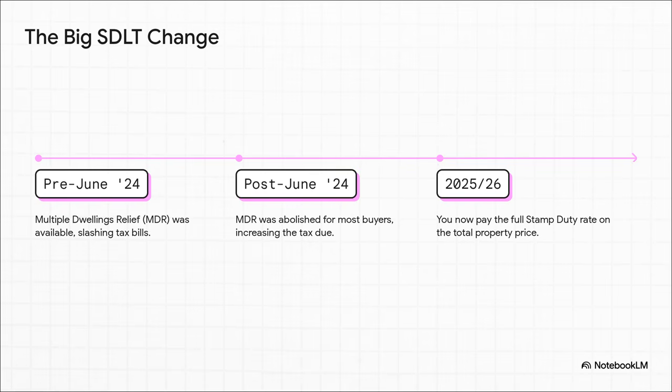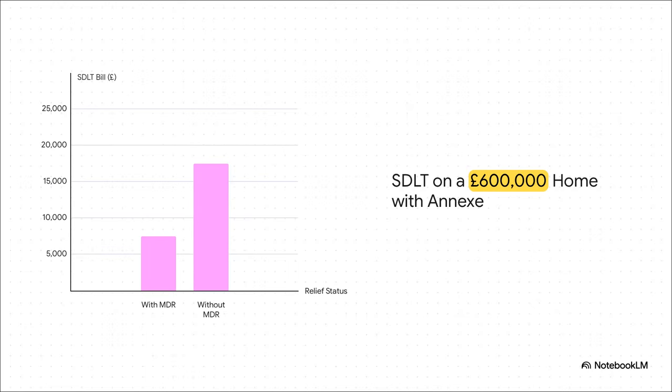It basically lets you lower your tax bill by averaging out the value of the main house and the annex. But HMRC got rid of it, saying it was being misused. So now, in the 2025-26 tax year, you just pay the full stamp duty rate on the total price. Simple as that. And the impact on your bank balance is huge.